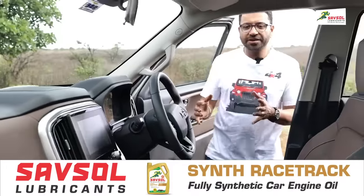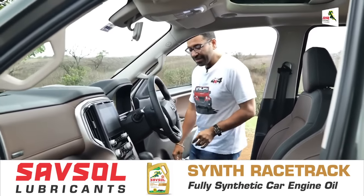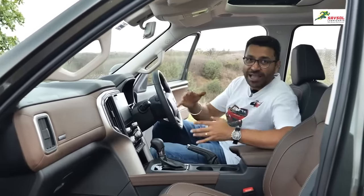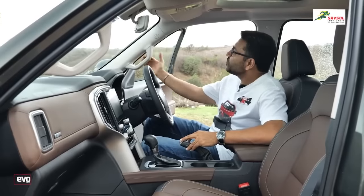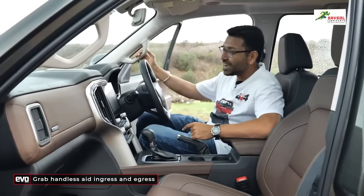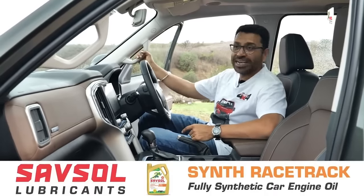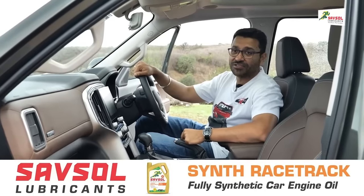So what's the benefit of having a tall, wide, long SUV? This is it. You walk into the SUV. You don't have to crouch in, you don't have to clamber in, it is easy. And in case you find a slight issue, you have these grab handles on the A-pillar. Now, if you recall, this is something that we criticized on the Thar, that it should have had grab handles on the A-pillar so that you can actually climb into it. The Scorpio has it, on both sides for the passenger as well. And that makes ingress and egress really easy.